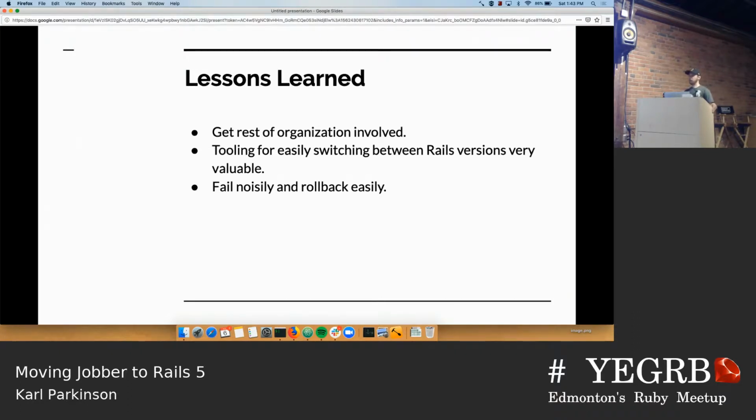Tooling for easily switching between Rails versions was extremely valuable. Again, dual booting was really the only way that we would have been able to do this successfully. So if you're going to do it, make sure you can boot Rails 4 and Rails 5 and test things on both. And lastly, fail noisily and roll back easily. So that just means if you ship code and it goes boom, which happened a few times in the upgrade process, make sure you know about it quickly and that you can get back to a stable version quickly as well. Because otherwise your customers will suffer, and then your organization will also suffer because of that.